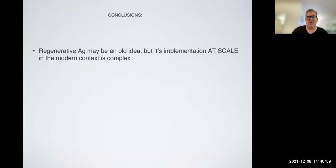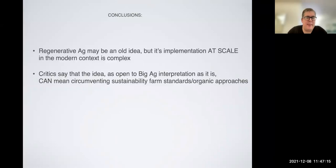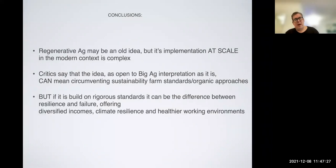So, in conclusion, regenerative agriculture may be an old idea, but its implementation at scale is clearly very complex. You can't just take one approach in one place and put it in another. You have to look at everywhere in its local context and understand what the best approach is. You could argue that it's greenwash, but that depends on your point of view, and it depends on the example you're observing.